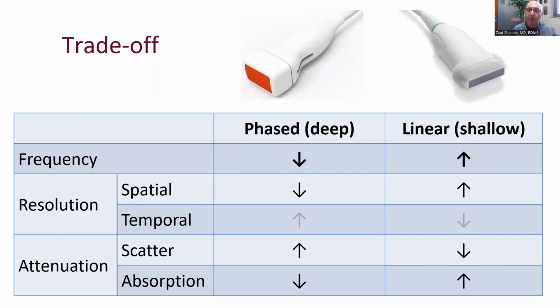Therefore, there is an inherent trade-off between resolution and penetration, making it necessary to use different transducers or different settings for different applications. If we use a high-frequency transducer, such as a vascular probe, we expect to have more absorption, therefore less depth. But we also expect to have higher resolution. On the other hand, if we use an abdominal or a cardiac probe, we expect to have better penetration, but the images are not going to be as sharp as they would with a high-frequency vascular probe due to poor resolution in addition to increased scatter.